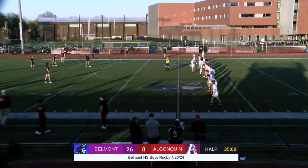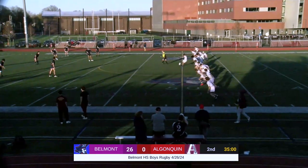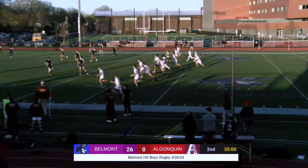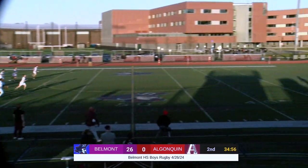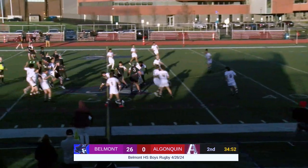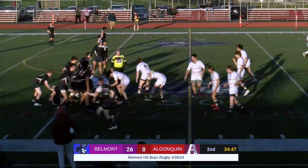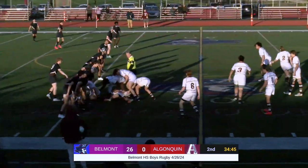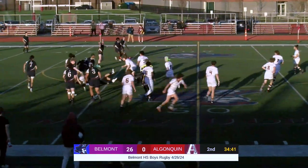So Algonquin playing right to left and kicking off, and Belmont to receive, coming forward. Ooh, nice. Well, Owen sends it high. And the Algonquin 15, who's run very well in the first half, takes it up to the 46. That was a great return by the 15.